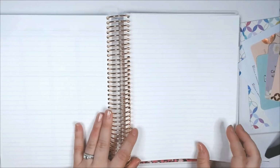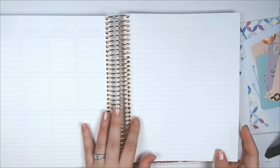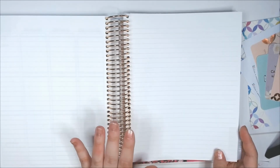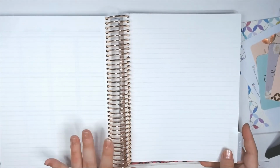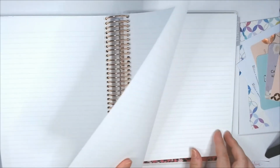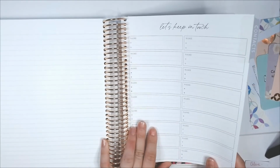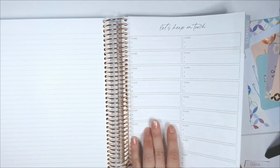As long as you're on a budget, definitely, these are not super cheap. They are a little bit pricey, but they're an investment and they're worth it. It's excellent quality, and honestly, I couldn't see myself in any other planner. So it's definitely worth what you pay for. The paper is nice and thick, gorgeous. And then at the very, very back, we have the contacts, so if there's information that you want to keep in here as well.